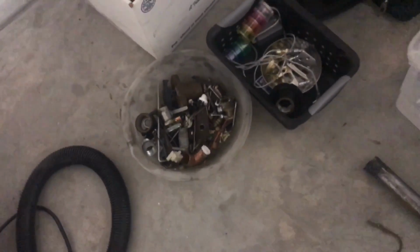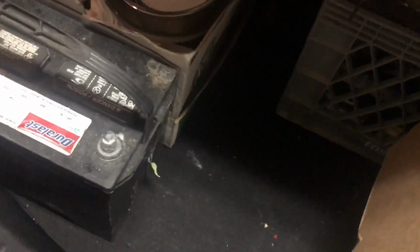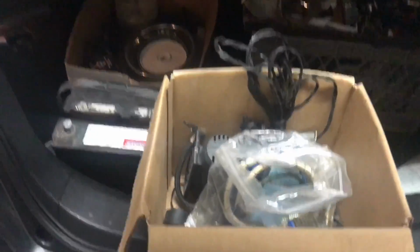Believe it or not, some of you guys may agree with me on this. These tubs of hardware are almost as valuable as gold, in my opinion, because there's just so many times where I've needed a nut or bolt or screw, and it's really more of a hassle to drive all the way to the hardware store to pick up a piece of hardware you need for a couple bucks. Honestly, it's a lot easier to just dig through one of these containers and see what you need.